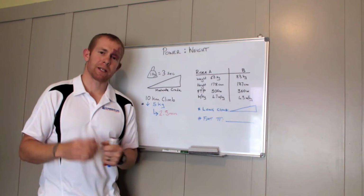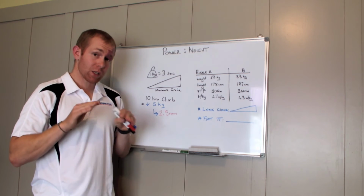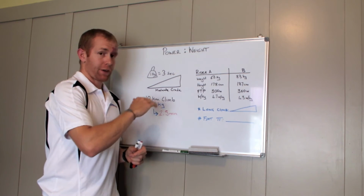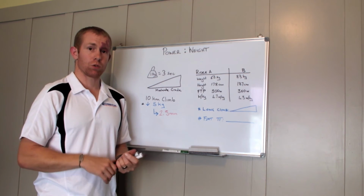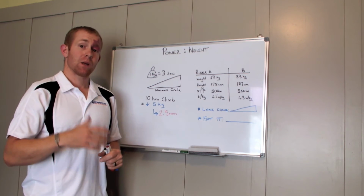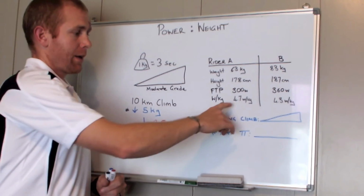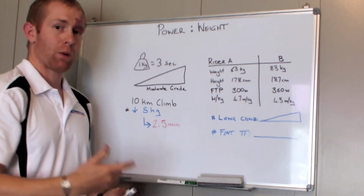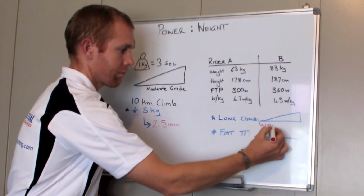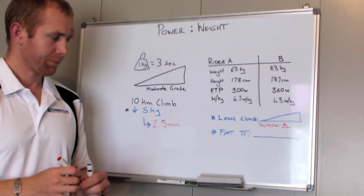So what does this actually mean? Well, if rider A and rider B were to race on a long climb, assuming that they'd ride around their functional threshold power, because most people do on long sustained climbs, who would win out of the two, A or B? The answer is A. A would win on a long climb because they've got a higher power to weight ratio. So the winner is A for the climb.